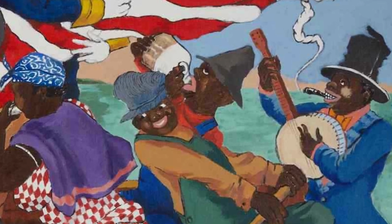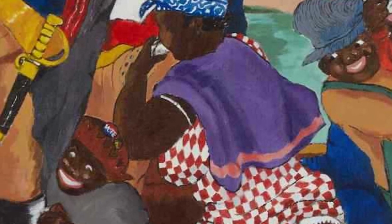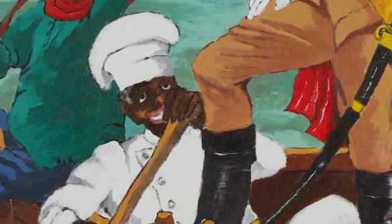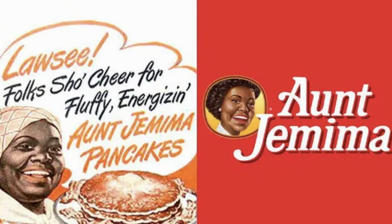There's a cigar-smoking banjo player, an inebriated farmer, a mammy figure, and a servant-like chef. These pejorative caricatures are immediately recognizable to the viewer as they have been widely seen and ingrained in our consciousness. Sadly, less known is the story of the professor, scientist, and inventor George Washington Carver.